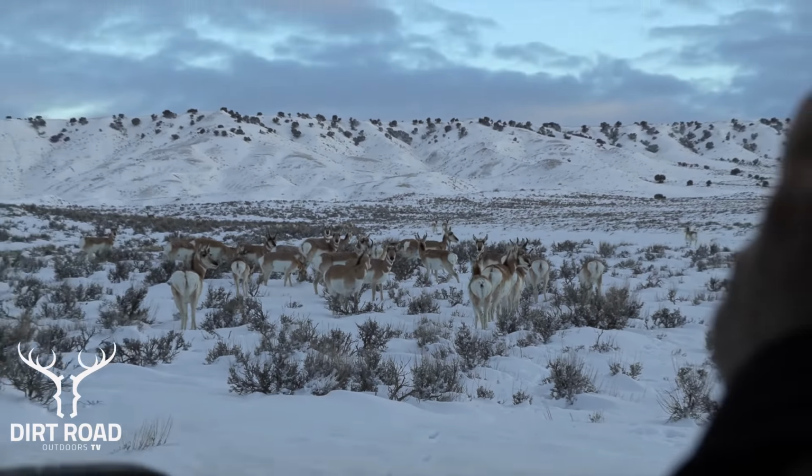Well, we're out looking for cat tracks in the same area where the mule deer wintering range is, and we end up seeing a couple different mule deer does with ear tags in them. You know, it'd be kind of cool to see how far those does travel to the wintering range. Hopefully they make it through the winter without one of them cats getting them.